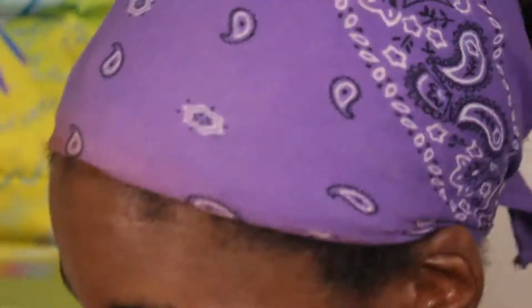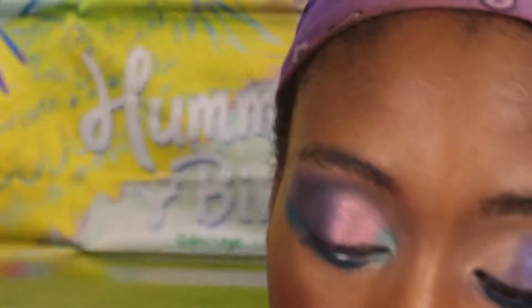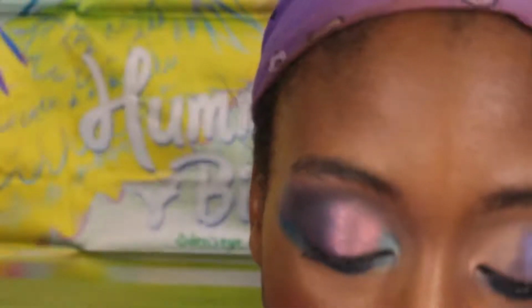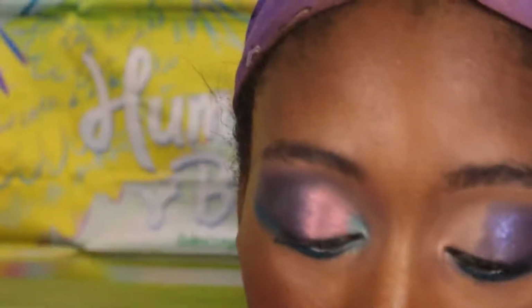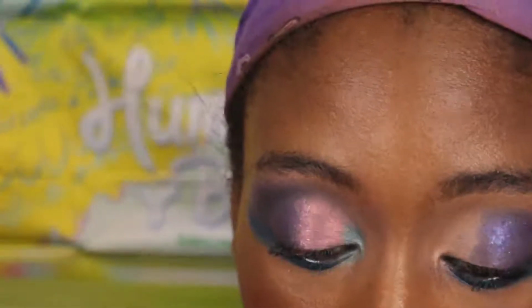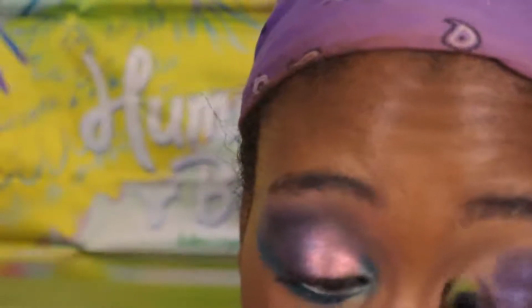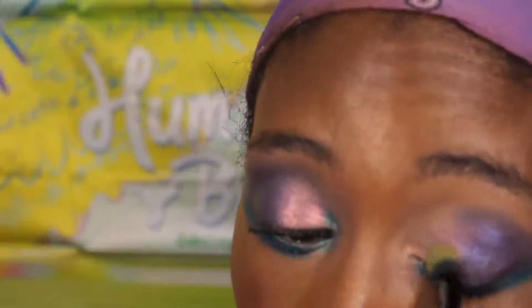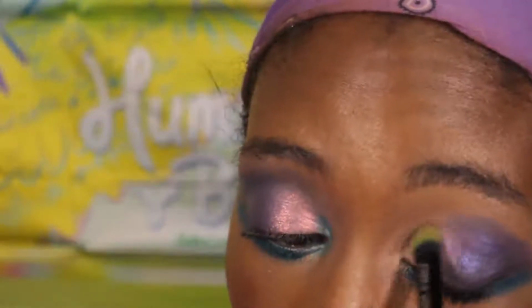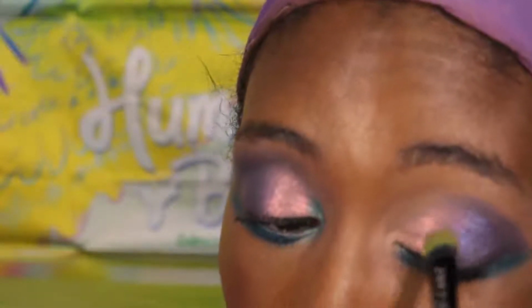Okay, so I just took Hummingbird again, and now we're gonna take Fancy on the lid. I would say Fancy is one of my all-time favorite colors in here. I really like Fancy and Feathers a lot. So go ahead and blend that on top of Hummingbird to get that nice cool coloring effect.